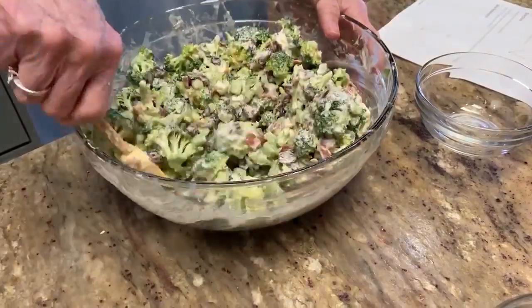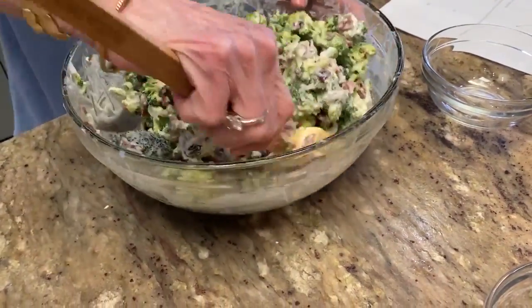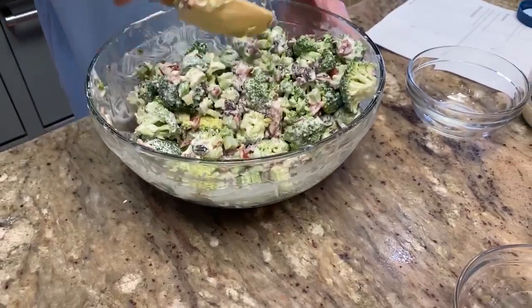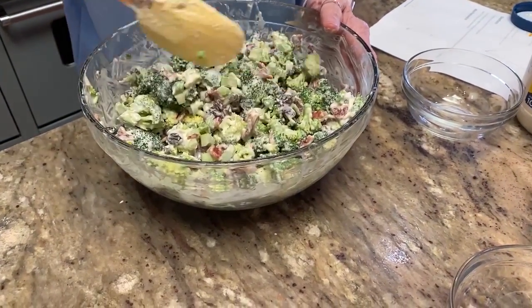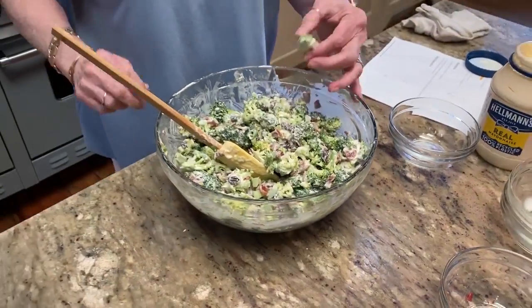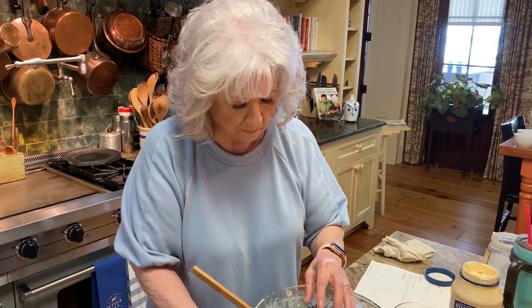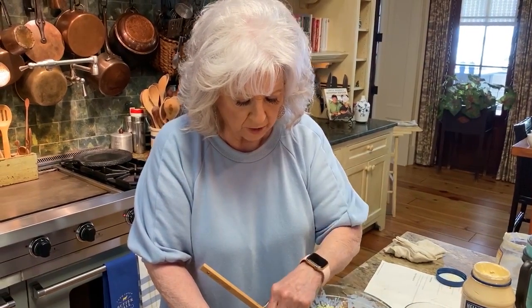And I know we always told our children, still tell them, that broccoli is like trees. And it makes you very, very strong. And God likes for you to eat trees. That is so good. I'm looking for a raisin.